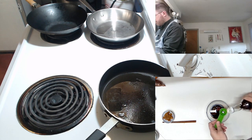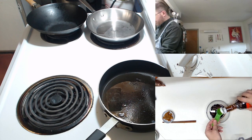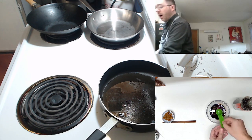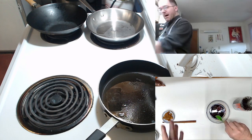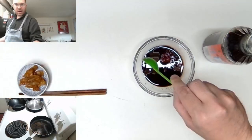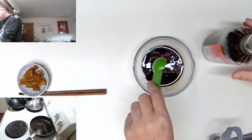But no, I don't refrigerate my soy sauce. And I wouldn't refrigerate my fish sauce, except that the bottle here is too tall for the shelf that I keep things on. So it would either have to live out on the countertop here, or it can go in the door of the fridge.